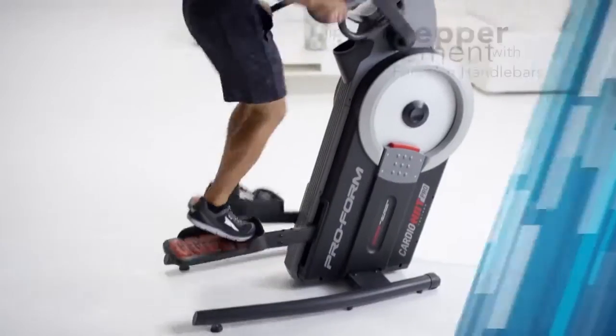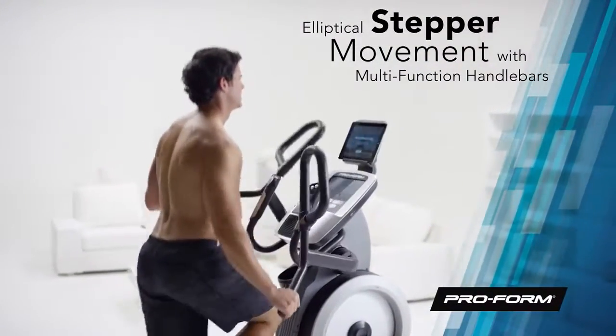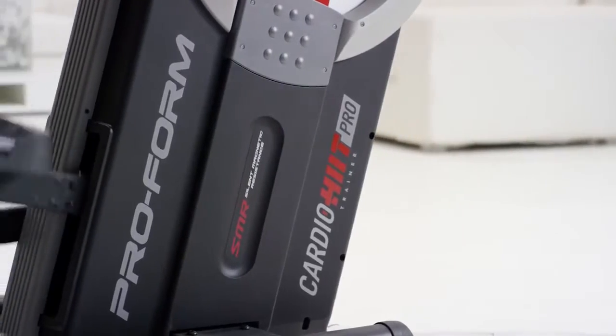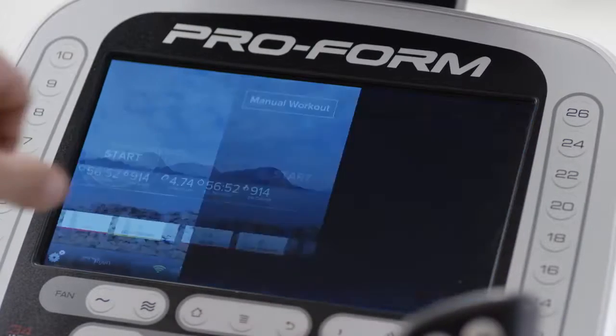With multifunction handlebars that work your upper body and elliptical stepper movement that will work your lower body. Use the low-impact Cardio HIIT Trainer Pro to burn calories throughout your workout. It's a stepper combined with an elliptical in one powerful machine. And the Cardio HIIT Trainer Pro incorporates the latest technology, like the 10-inch full-color touchscreen display. Your training stats, workouts, and entertainment are at your fingertips.